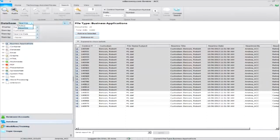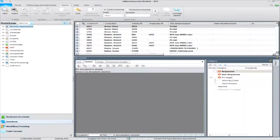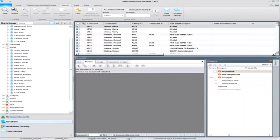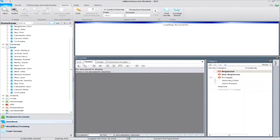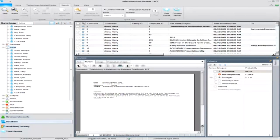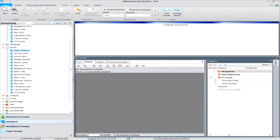What I'd like to do, though, is switch back to my active database, and you'll see here that emails are, of course, always the most fun, as well as oftentimes the most important files in any review project. I have all of the documents associated with email for this matter, and this is just a portion of the Enron database, of course. So I have approximately 102,000 emails, and they are separated by different custodians.